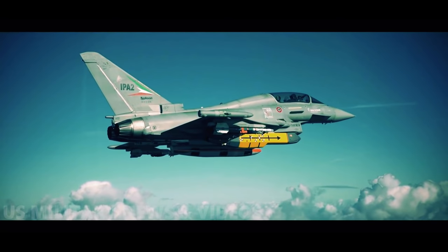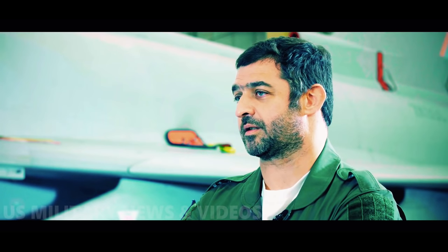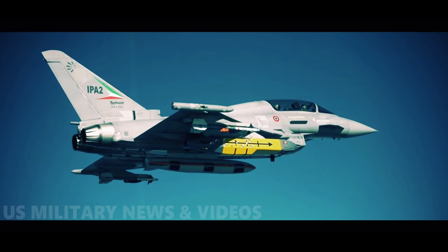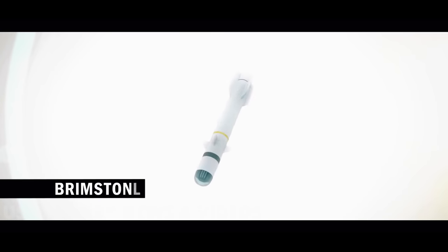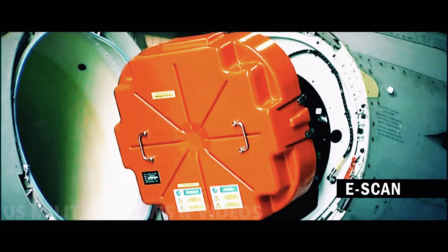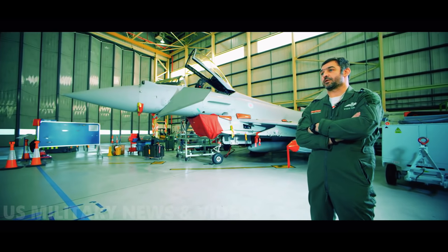The program's on track, we've been firing missiles, and our milestones are not just company milestones, they're joint customer and company milestones. So we're being checked all the time to make sure we are delivering. Our follow-on work with things like Brimstone, the next air-to-surface weapon to be integrated onto the platform, and E-Scan is in and meeting its milestones and on contract at the moment as well, and giving further increases in capability.